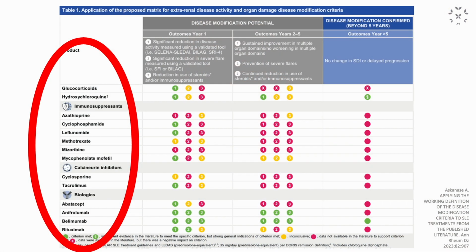So on the left side of the slide, you can see the drugs that we use to treat lupus, and you can find the ones that you're being treated with on that side. The top ones are steroids and hydroxychloroquine. Then you see the immunosuppressants, and then at the very bottom are 4 commonly used biologic drugs that we use to treat lupus. So this is in 3 major categories.